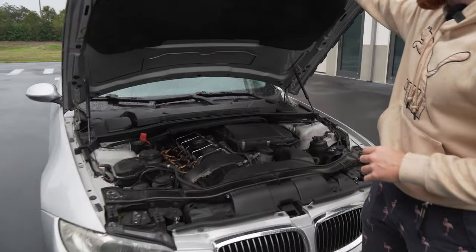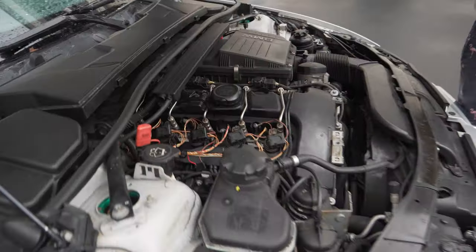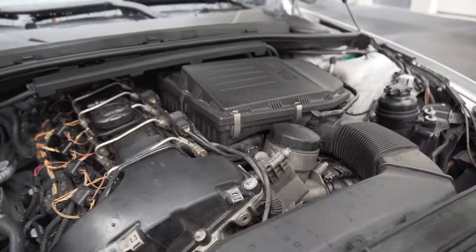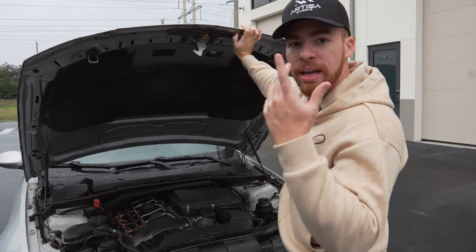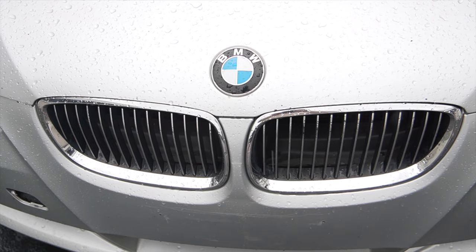A lot of people say it's unreliable. A lot of people say it's reliable, but you can make a lot of power with this motor. With simple bolt-ons, as long as you take care of it, you really can do a lot with this motor. It is very capable. And it's the reason why I purchased this car, because the motor can do wonders. It is a 3.0 twin turbo inline six, and it makes about 300 horsepower and 300 torque. I believe this is like the enthusiast car of BMW.